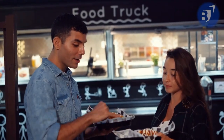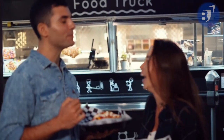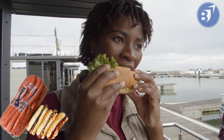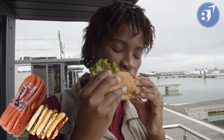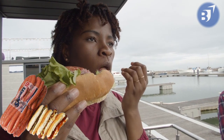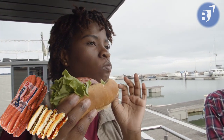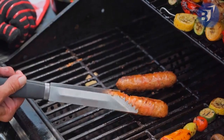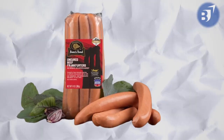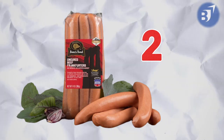Number 2 is Sabret Natural Casing Beef Frankfurters. When it comes to hot dogs, East Coasters have it good, and Sabret is proof. I am not being hyperbolic when I say these are among the best tasting hot dogs I've ever tried. They're incredibly juicy. The flavor is bold and beefy, and the casing is snappy without being tough. The snap is so excellent that Boar's Head got downgraded. It took the number 2 spot in our initial taste test.